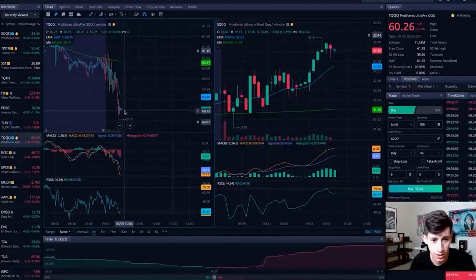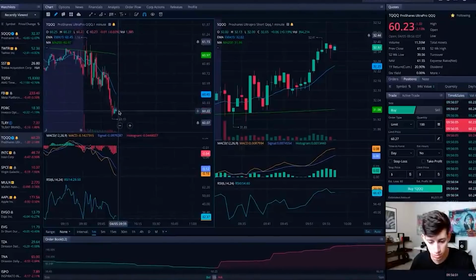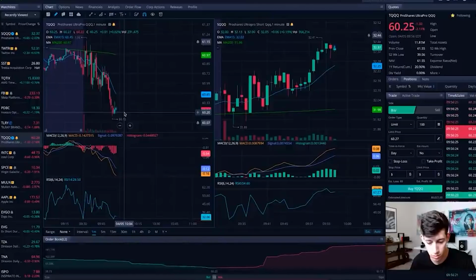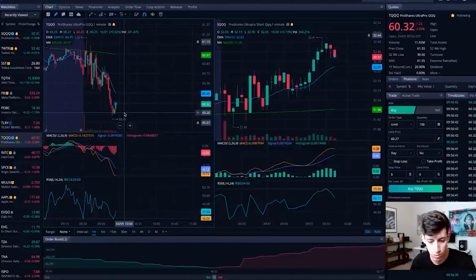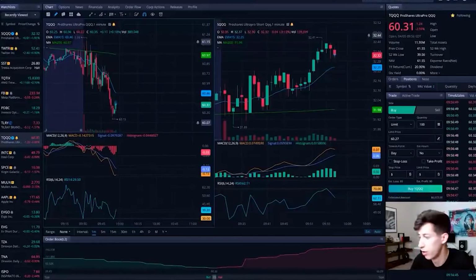Okay, here we go. Retesting. Looks like it's trying to establish that support level. Just a quick little heads up. There we go. Strong support on TQQQ. Anyone locking in profits on SQQQ?